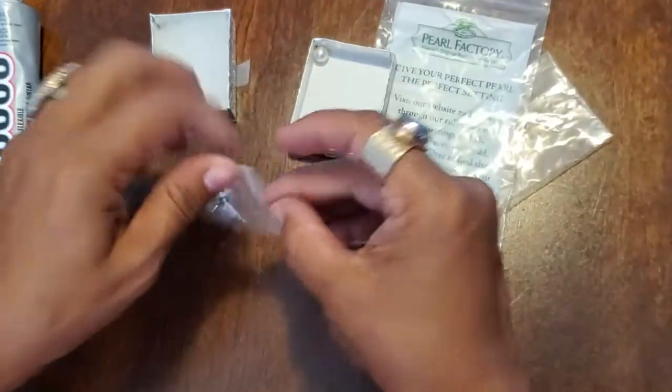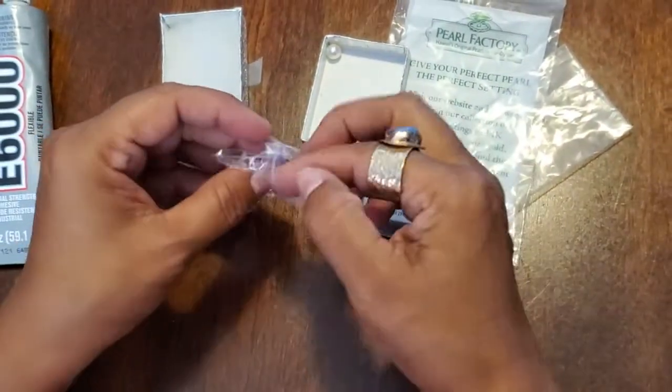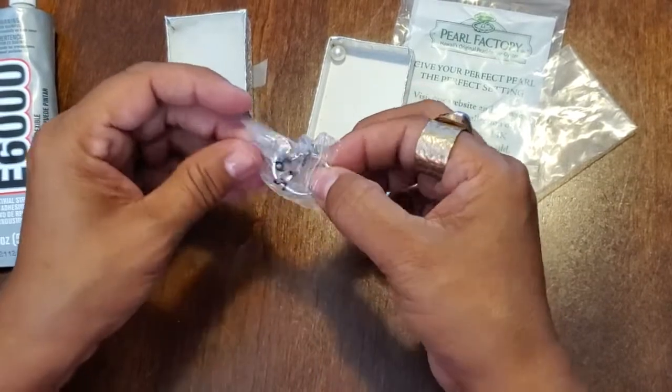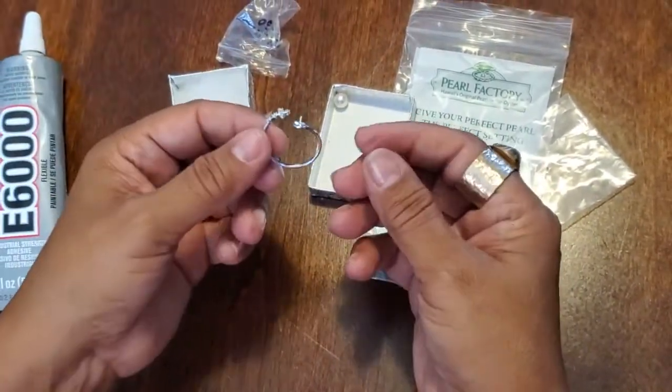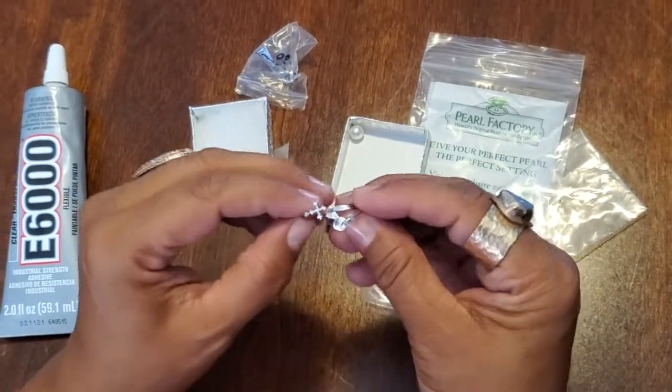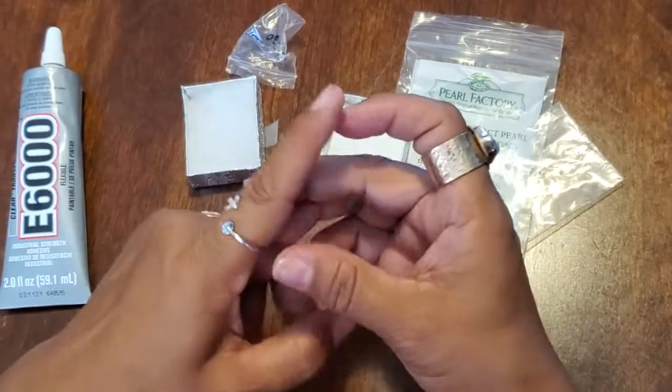This from, was it Etsy? Where did you order it from? Oriental Silvers online. It's called Oriental Silvers online? Mm-hmm. All right. Don't quote me on it. I know it's Oriental Silver. All right. It's pretty nice.